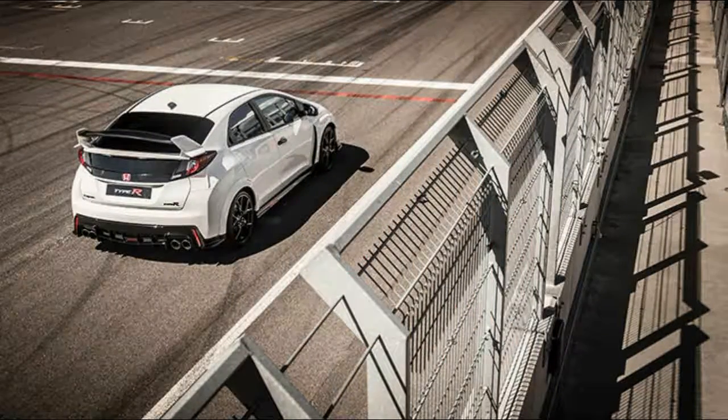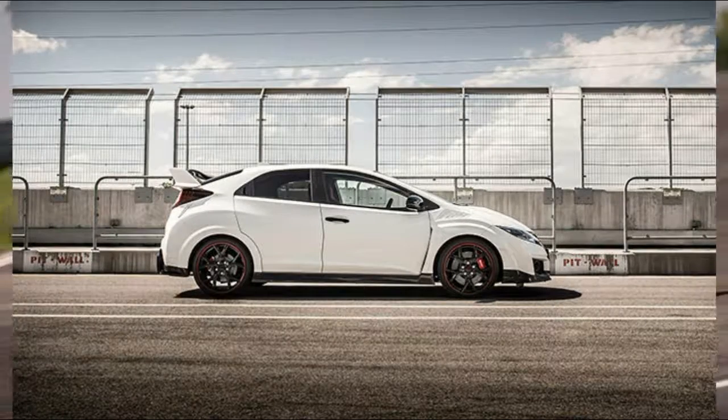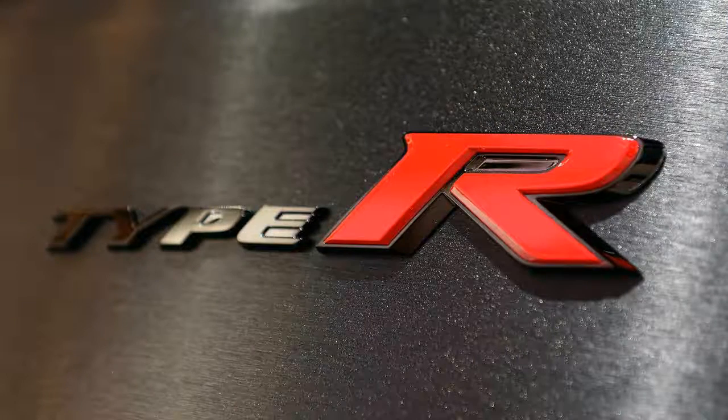Specs. 2.0-litre 4-cylinder turbo, 306 bhp at 6,500 revolutions per minute, 295 pounds-feet at 2,500 revolutions per minute, 0 to 62 miles per hour in 5.7 seconds, 167 miles per hour max. 38.7 mpg, 170 grams per kilometer CO2, 1,378 kilograms.